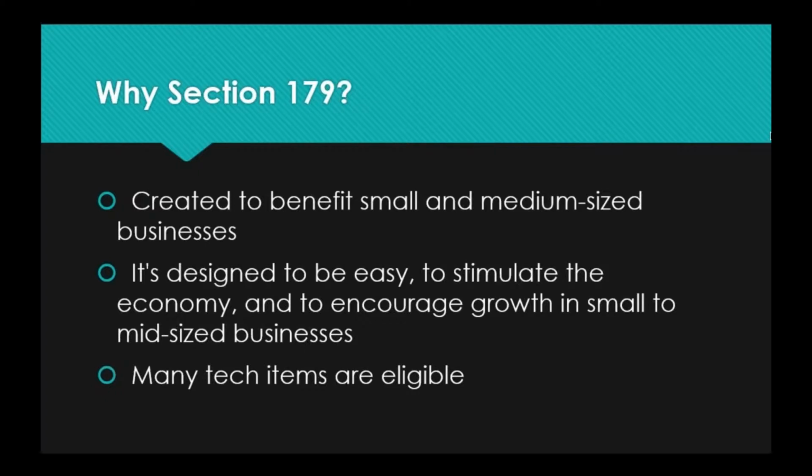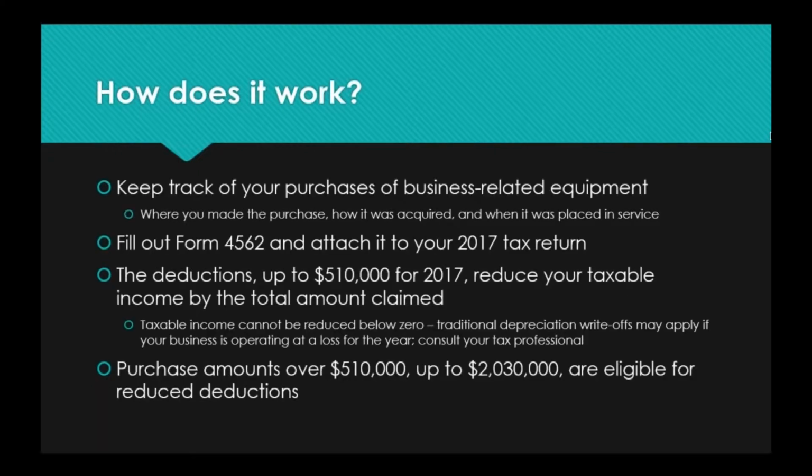Since many tech items are eligible, we want to make sure that you have this information and you are able to use it to its fullest advantage. That's kind of why we're here today, why we're doing this. I know it might seem a little strange getting tax information from your IT company, but we're doing it for good reason. We want to make sure that you have all of the best tools to succeed in your business, not just the IT stuff. All right, so how does it work?